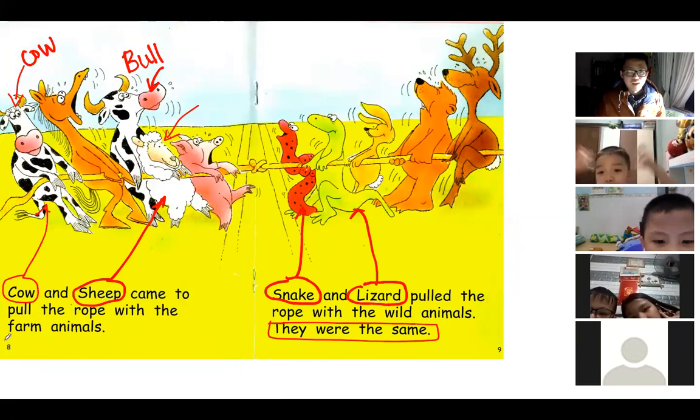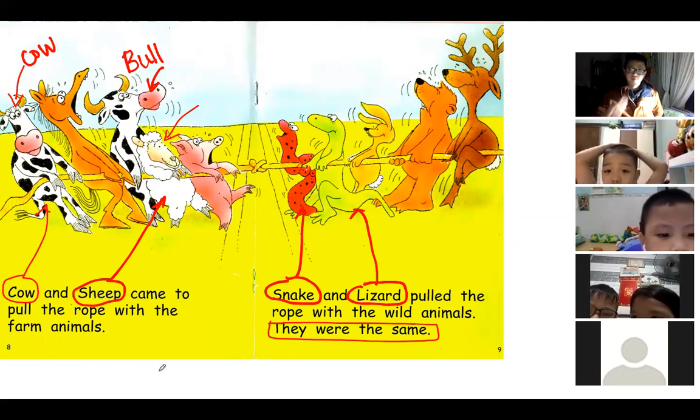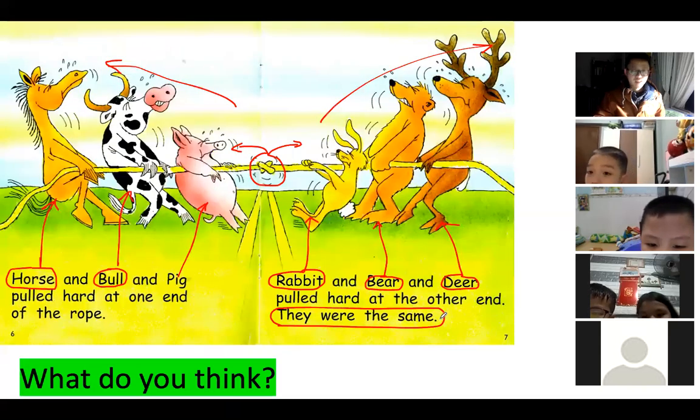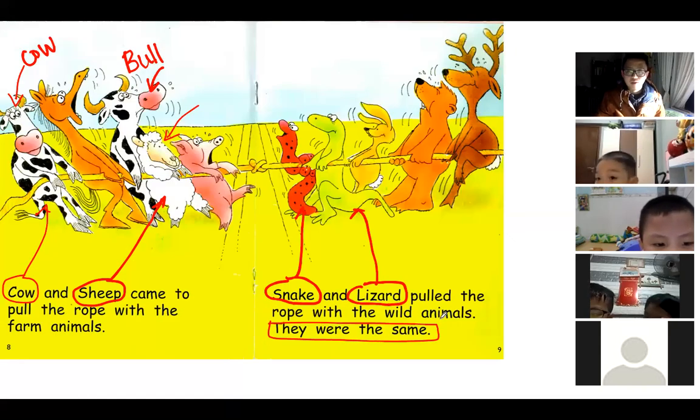So now, Mr. Egg, can you read this for me? Cow and sheep. The cow and sheep came to pull the rope with a farm animal. Very good. Okay, excellent. Now, Johnny, can you read the next one? Snake and lizard pull the rope with the wild animals. They were the same. Okay, with the wild animals.